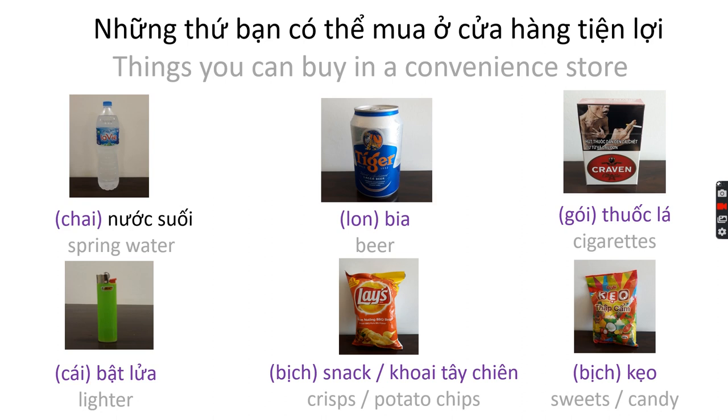But gạo, again, meaning a bag or a pack of candy. Now, the only word which we're using to specify here, which is a true classifier, is gai, as in the lighter, because all the others are just referring to the container, which is how we would do it in English. A bottle of water, chai nước suối, a can of beer, một lon beer, etc.